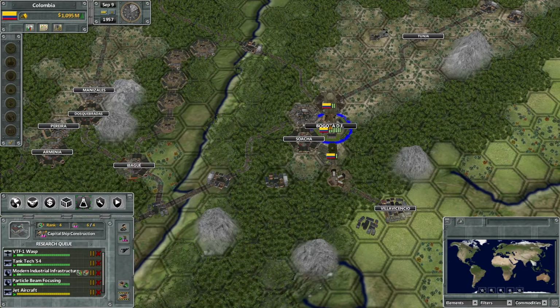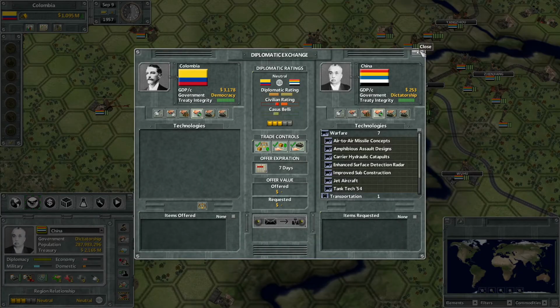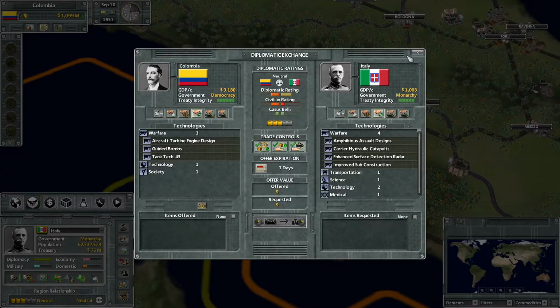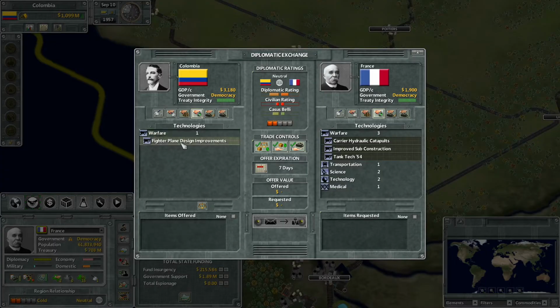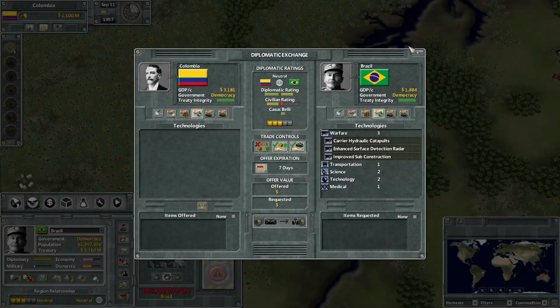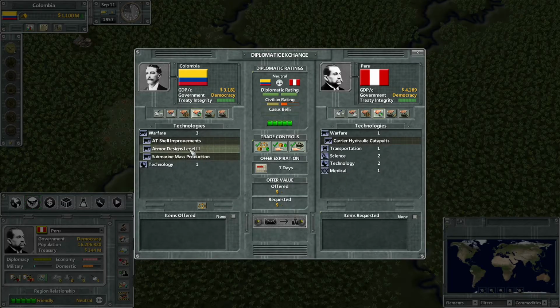I wonder if there's any other techs that we could sell. I'm pretty sure that China doesn't want anything from us. They don't actually like us all that much anymore. And what about Italy? Well, Italy doesn't have any money. France has a lot of money. I suppose I could try to sell that to you. 70 million is better than nothing. Can't sell anything to Brazil. Peru has a little bit of money here.